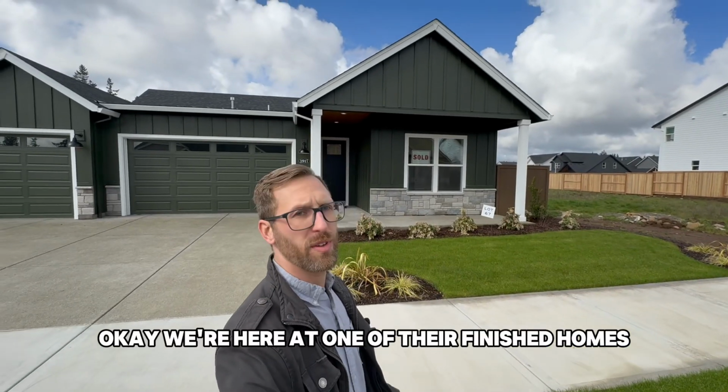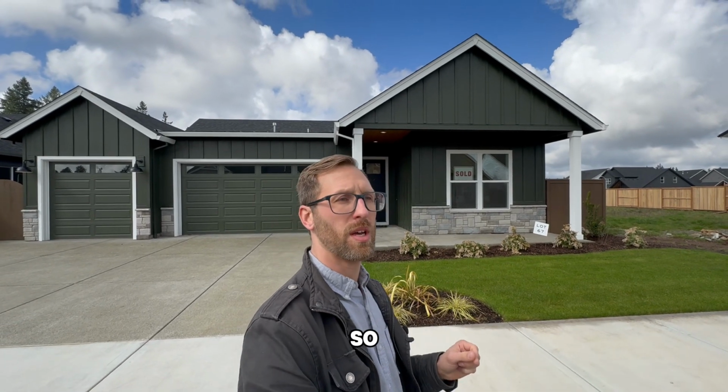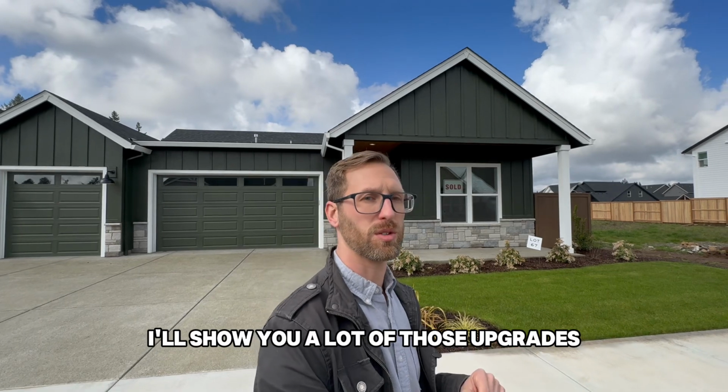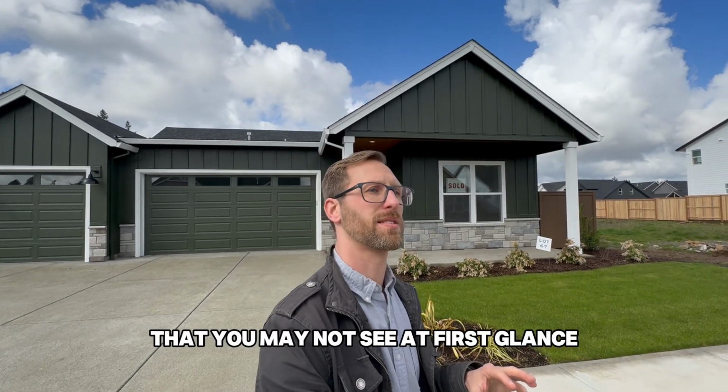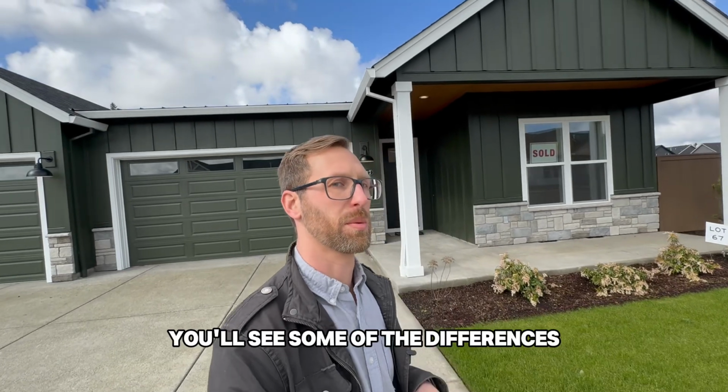Okay, we're here at one of their finished homes. This home is actually sold. This one's completely done. So you get a really good idea of what things are in here for finishes, and I'll show you a lot of those upgrades that you may not see at first glance. So let's go in and take a look. I'll point a lot of these things out to you. You'll see some of the difference.